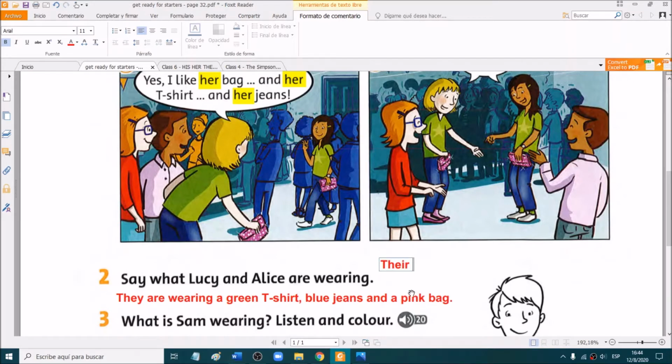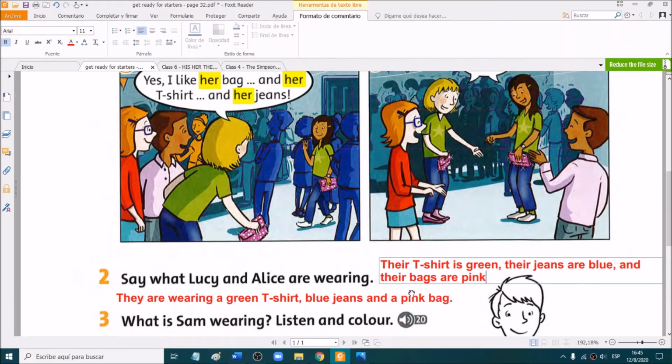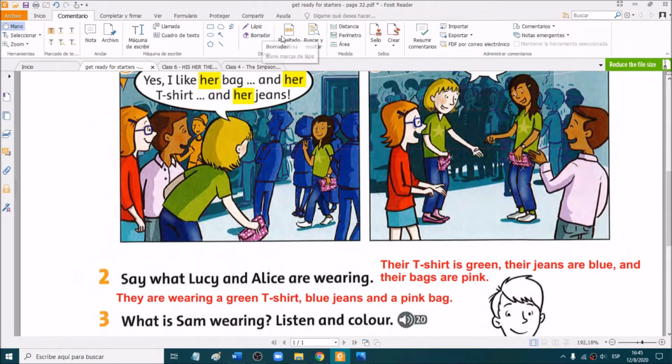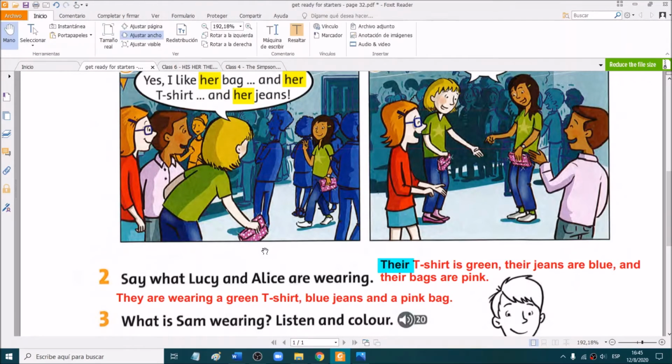And so we can say that their t-shirt is green. Their jeans are blue and their bags are pink. We use their to talk about more than one person. Okay, good.